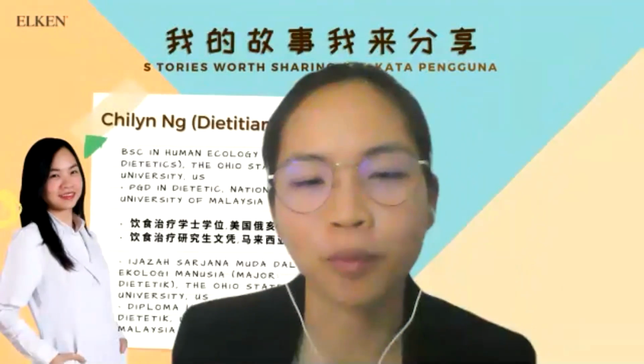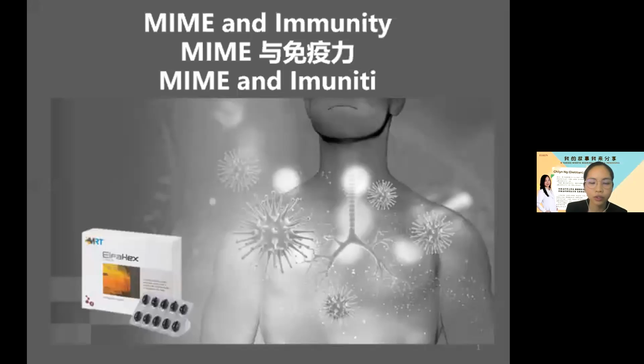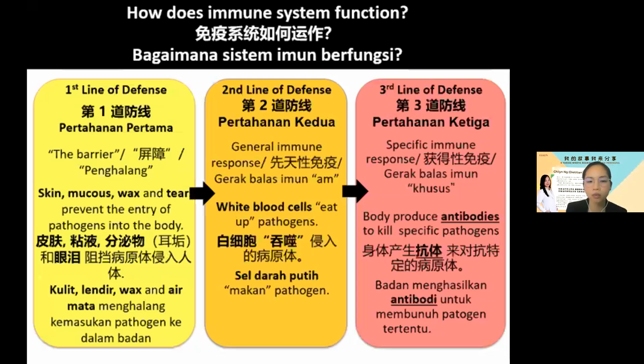So today I would like to tell you guys about the function of our immune system and a little bit of our Elkin supplements, how they will help boost our immune system functions. So basically, to understand it really easily, it can be narrowed down to 3 lines of defense. It's actually a really complex system, but it can be narrowed down to 3.